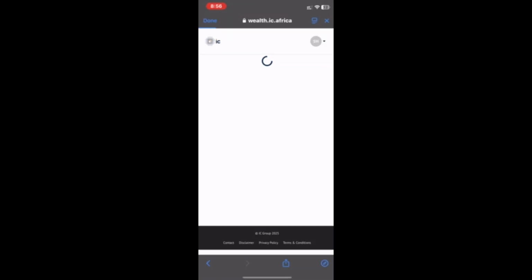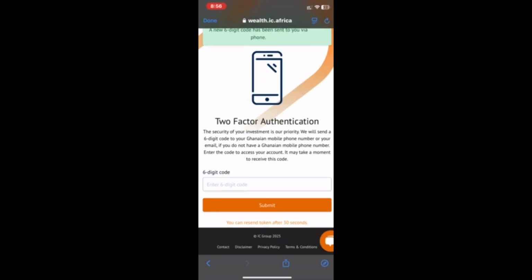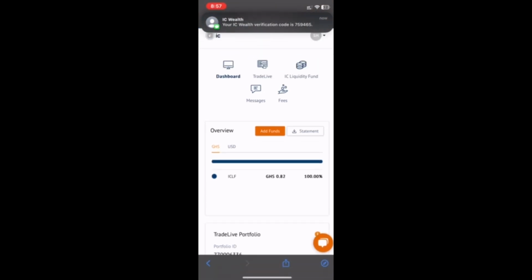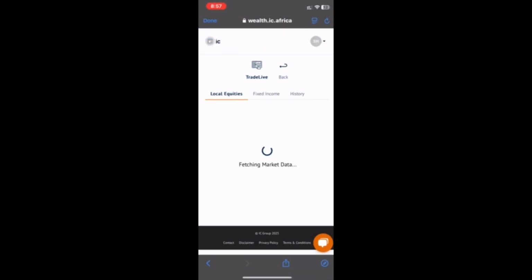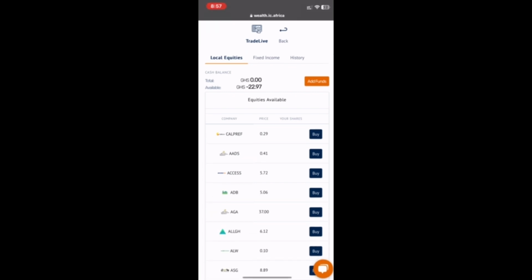So let's assume that we are done with our process, and we are now coming to spot and buy the share that we've highlighted. Fetching market data is loading, obviously. So let's wait. Once it comes, you go through it and spot.